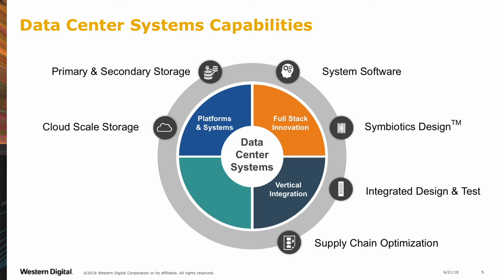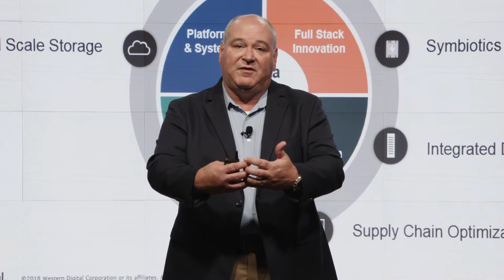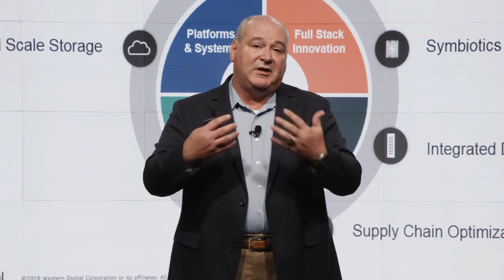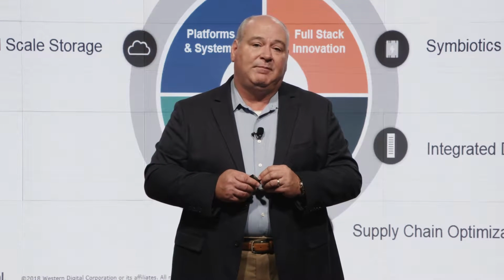Additionally, in our systems business, we're also focused on some capabilities that allow us to bring better value to our customers. One is integrated design and test. Because we manufacture the drives and the SSDs and the systems in the same company, we can overlap these value chains and actually accelerate time to market, reduce overlapping value, which effectively costs customers money. We can reduce those costs and deliver a better value proposition to customers.